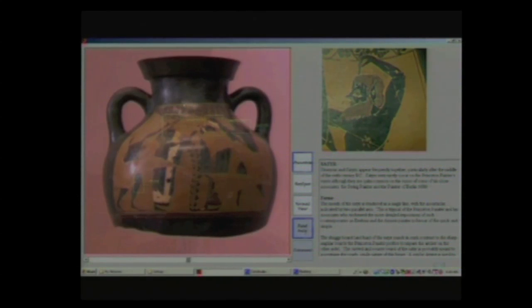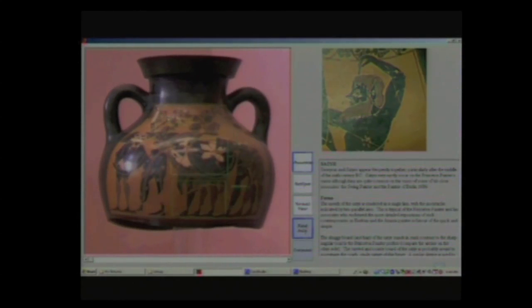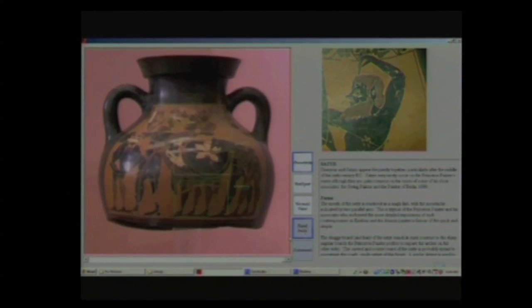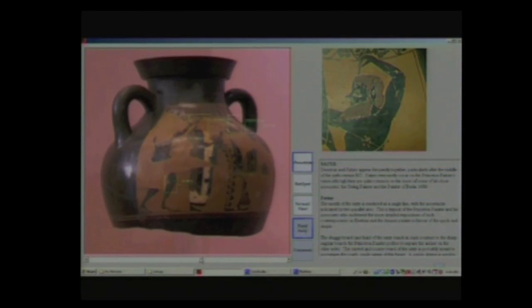That decoration just below the neck is very important to some people. In this case, it's what we call a lotus and palmette festoon, but I haven't got a close-up of it. So what I've done is add the ability for a person to choose an area, click on it, and inform me that they'd like more information about it.